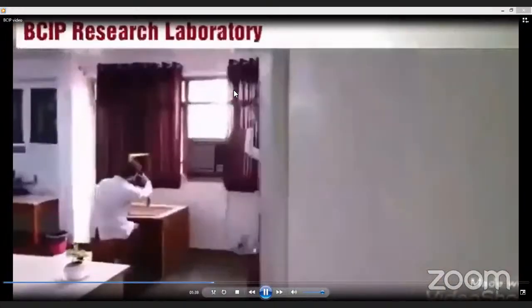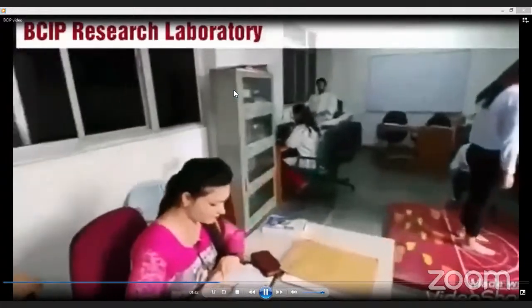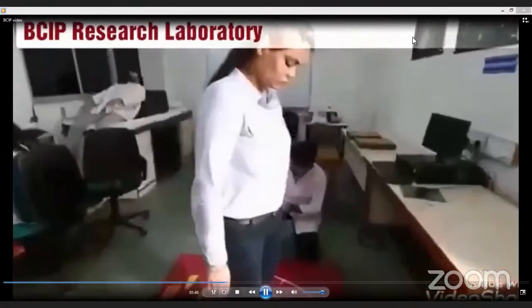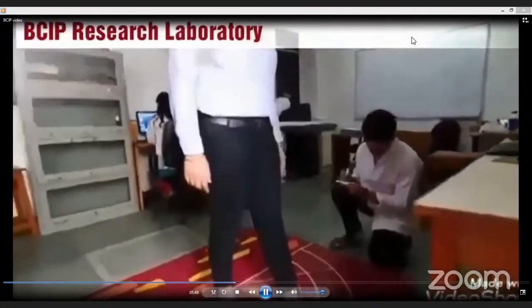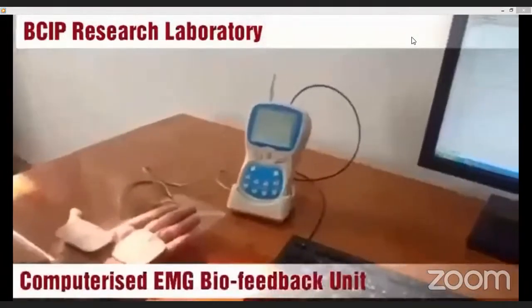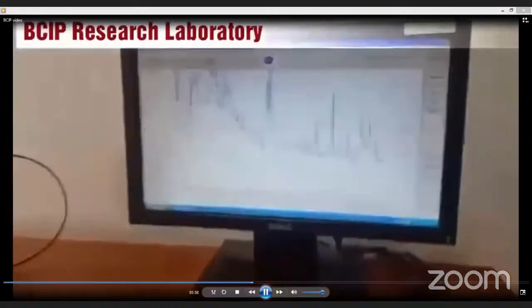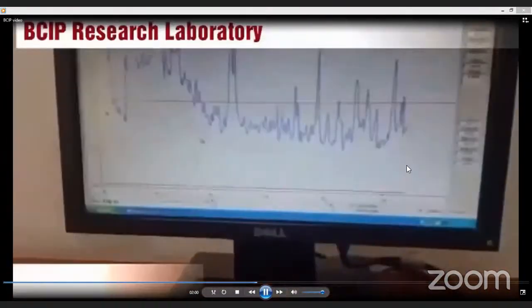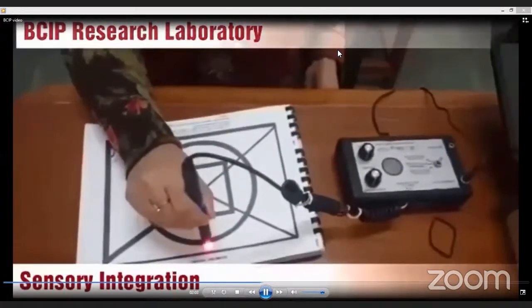The research lab is also designed to facilitate an appropriate environment and is equipped with the latest modalities and tools to carry out research activities, with EMG biofeedback and evoked potential unit, electronic pen and maze for sensory integration, dynamometer to measure muscle strength, vestibular rehabilitation aids, and hand re-education tools.